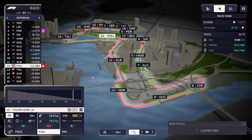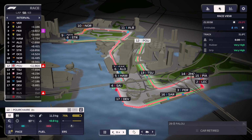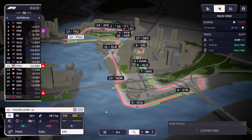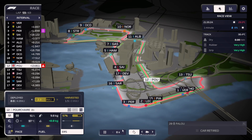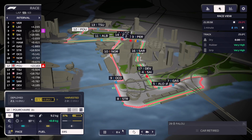Gonna just use our push stuff here a little bit. I don't think Sonoda's gonna get us, but actually he might. Not great. I think we're sitting in a position where we're good on the tires. I think we just have them on that. Fun deploy for a lap or two. Hopefully we can gap enough.